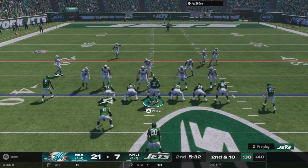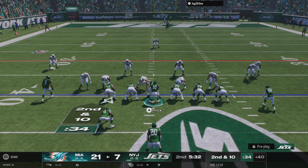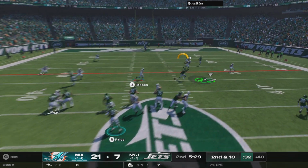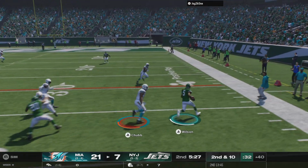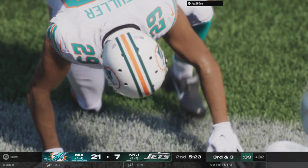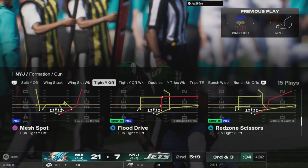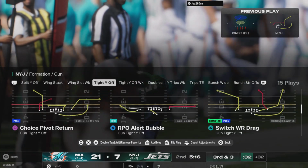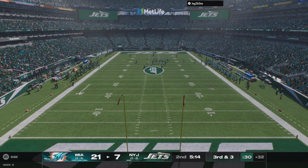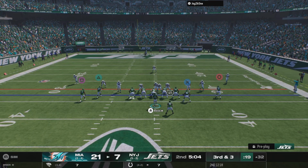Couldn't connect on first. It's second down. He's going to throw this one. Wilson's got it. And that will not be enough for a first down. The goal of that little drag route is to get him for at least a minimal gain with space to add after that. That picked up a good chunk, and it was nearly a big play. All plays on the table here for 3rd and 3.